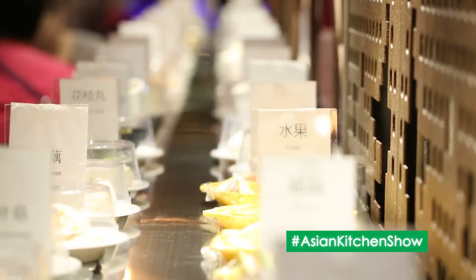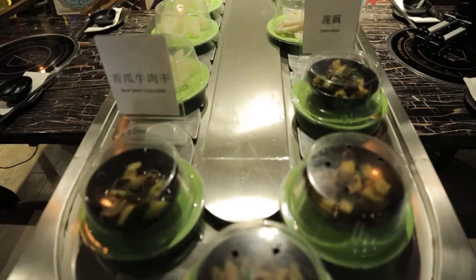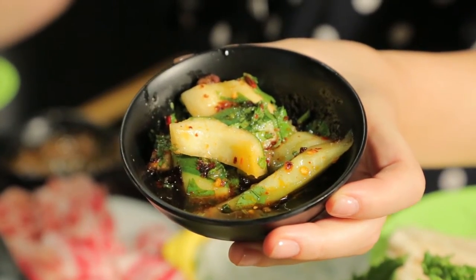Chicken feet. Usually at other restaurants, you need to order these appetizers separately. But here, you can grab the fruit we saw earlier, and also the appetizers. So it looks like here we have the beef with cucumber, and it's got a spicy sauce. You can see obviously by the chili flakes, and beef of course in there as well.